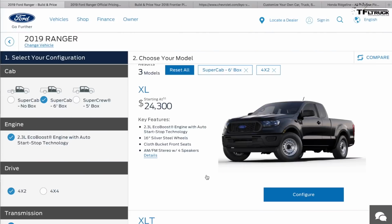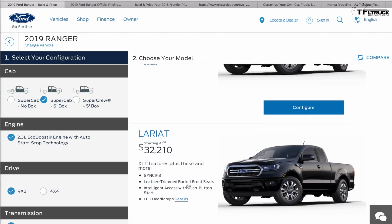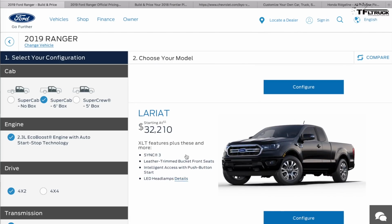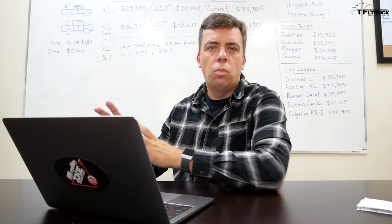So XL is obviously the base truck. XLT has a few more options: Sync, Ford Copilot 360, fog lamps, 17-inch rims, and Lariat, which is their luxury model or trim level, a more loaded one. They don't have the King Ranch yet. They don't have the limited truck. I'm thinking that years down the line, we may get more trim levels for the Ranger, but for now, there's only three: XL, XLT, and Lariat.